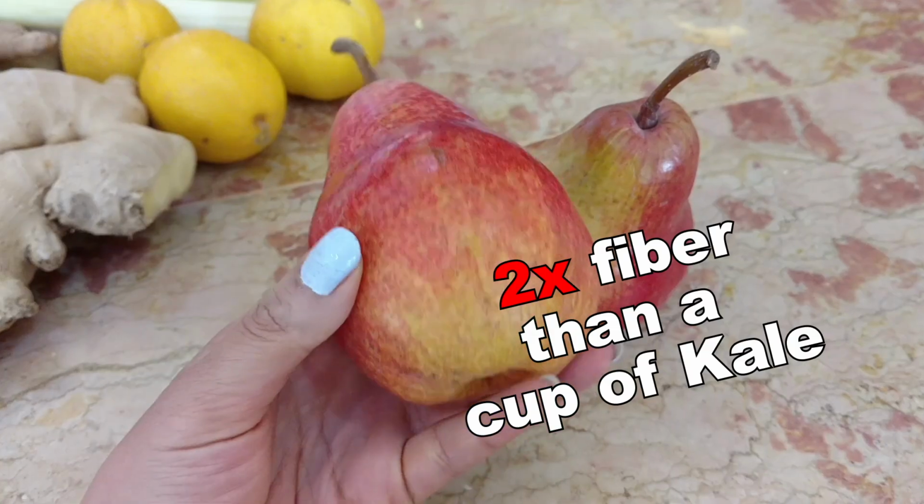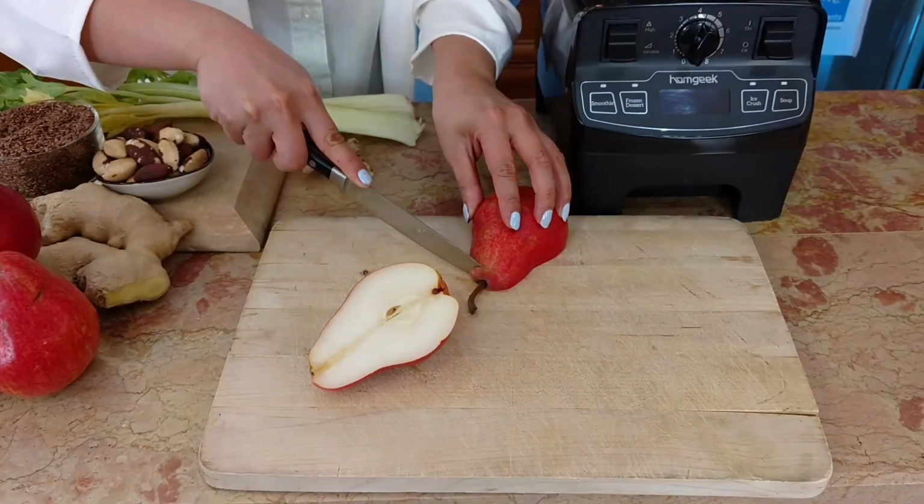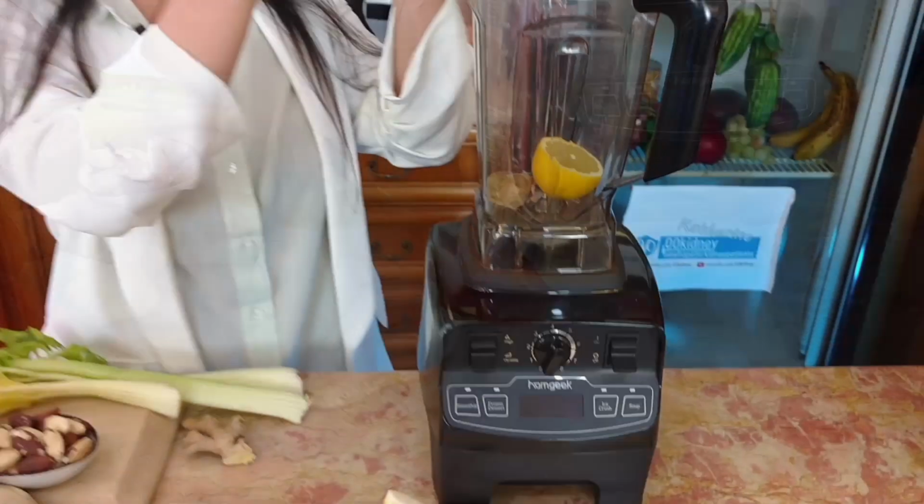This pear also packs more than 2 times the fiber you get from a cup of kale, but with less than half the potassium. And guys, notice that I'm not peeling this pear. I'm just coring it and putting it in the blender.